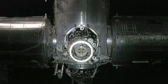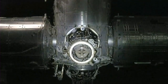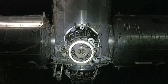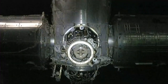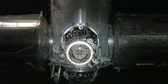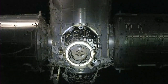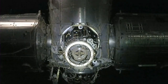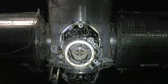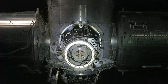It's such a cool view. It almost feels like we're on Dragon approaching the International Space Station. Space Station and Dragon now flying over Australia. And Dragon just 13 meters away. Again, a very methodical and careful approach to our docking port. Great views coming from Dragon this morning as we get ready to welcome 4 new crew members to the orbiting laboratory.